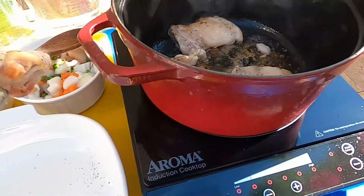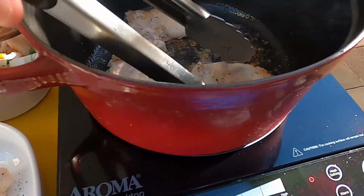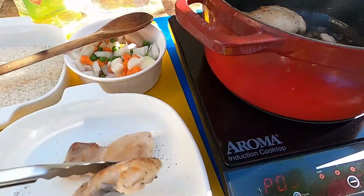Now, one downside to the thigh meat is that they do tend to be a little bit fattier than the breast. But again, when you've had the skin removed, that's a big part of the fat of the chicken. So once you have that removed, it's not as fattening as if you had the skin on.